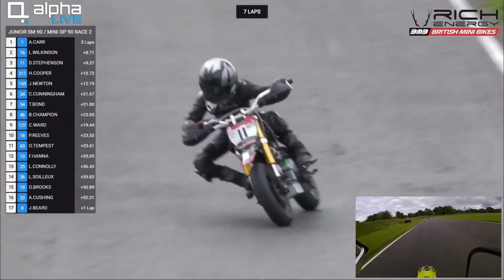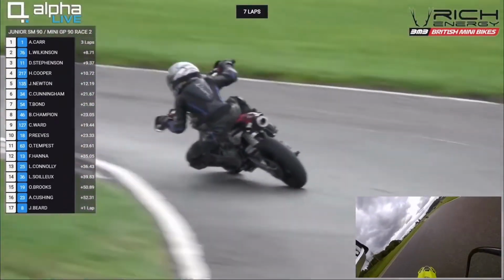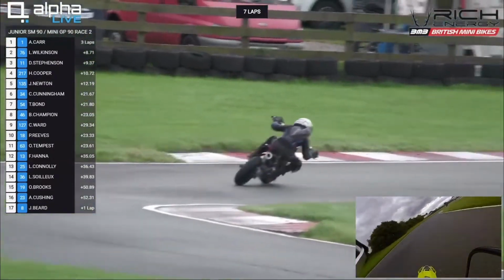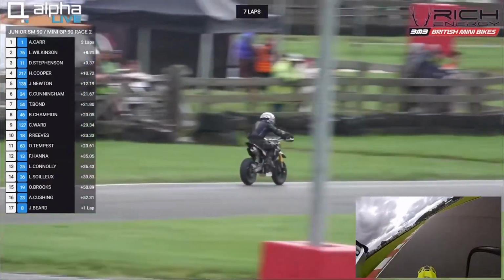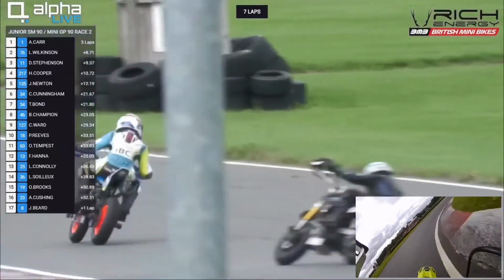the top corner. Stevenson looking strong, but at the moment it looks like Wilkinson has got the lines sorted out at the moment. He did look a bit vulnerable going into Christmas Corner earlier on, but he seems to have found a bit of pace. And let's not forget that 2nd and 3rd, Wilkinson versus Stevenson, this is the victory battle in Junior SM90.